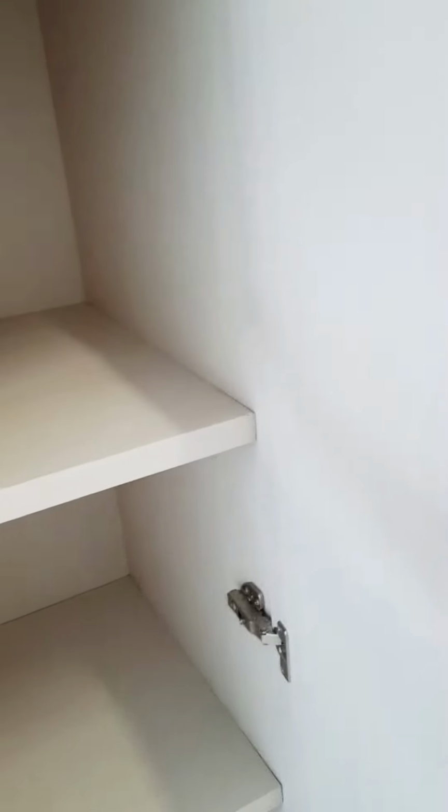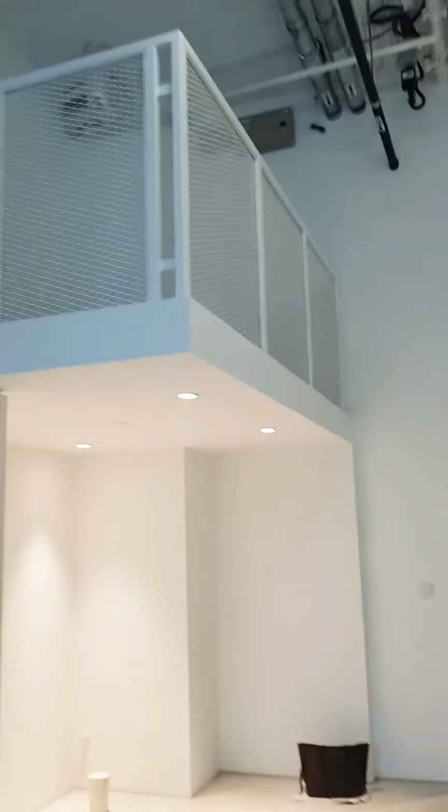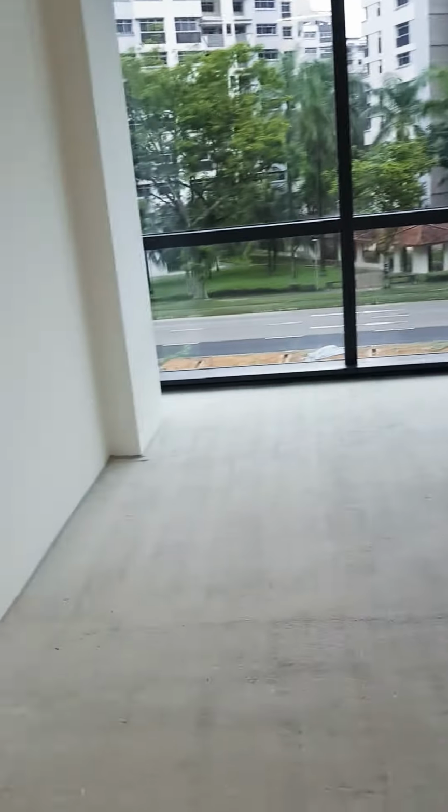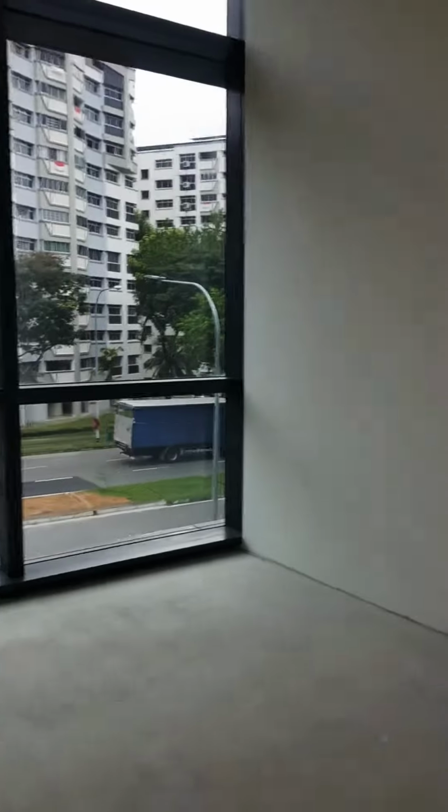And storage space. They fully utilize the space, and there is no column, and this is the loft area. Total area including the loft and the air space is 560 square feet.